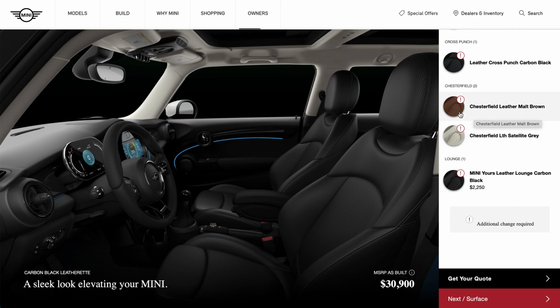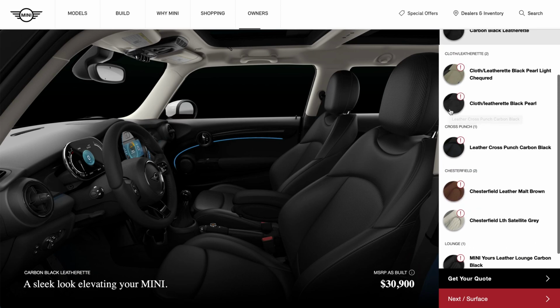The Chesterfield in malt brown and satellite gray is really, really nice. I've had the satellite gray before. I think the downside of all of that is that the satellite gray gets dirty. You really do have to wash it. You have to clean it regularly.